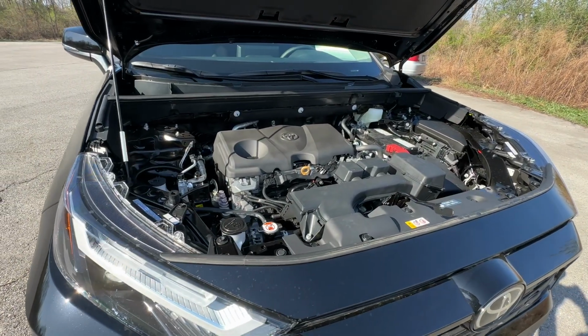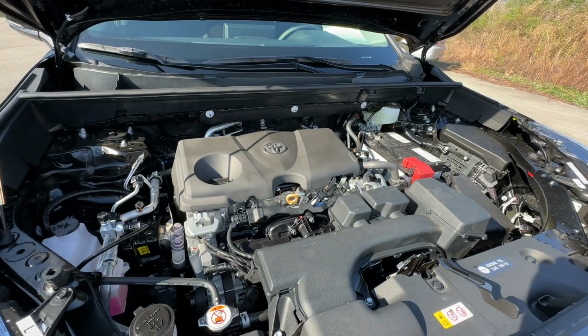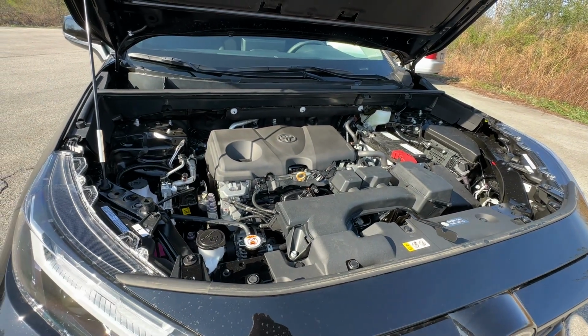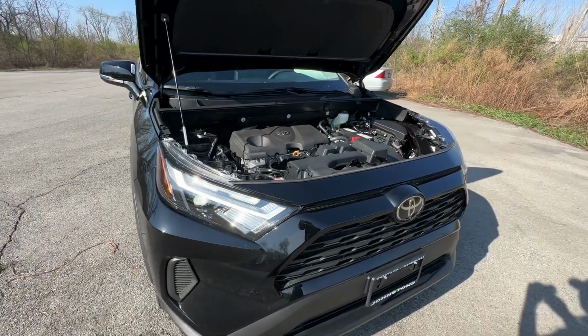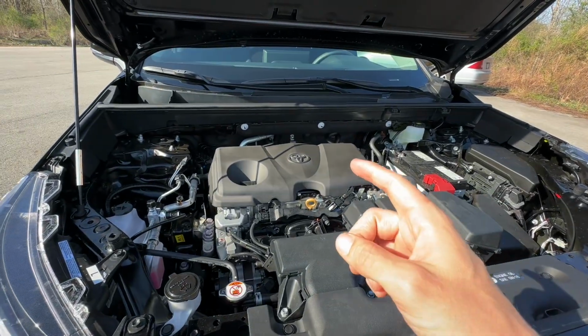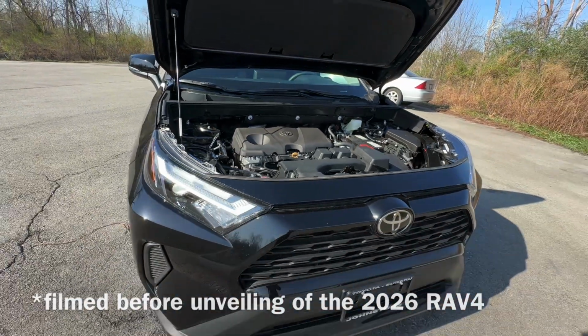Now for fuel economy on the gas model, nothing great. You're getting around 30. If you went with the hybrid, you're going to be getting around 40. Sometimes people even get into the mid to high 40s. But this exists for a reason, because some people still like to buy into the simple, bare bones gas model car. However, I just want to say again, we all do suspect that Toyota will be going hybrid only with the new 2026, which is going to be a whole complete redesign.